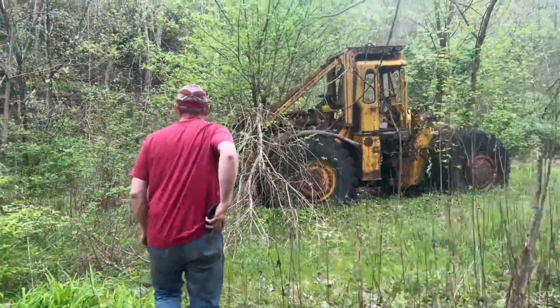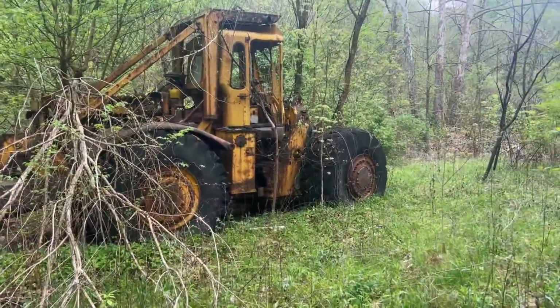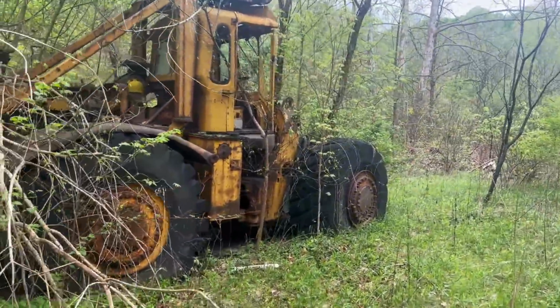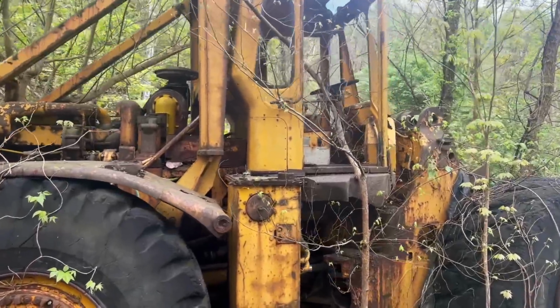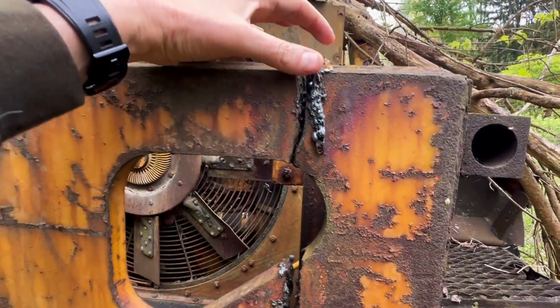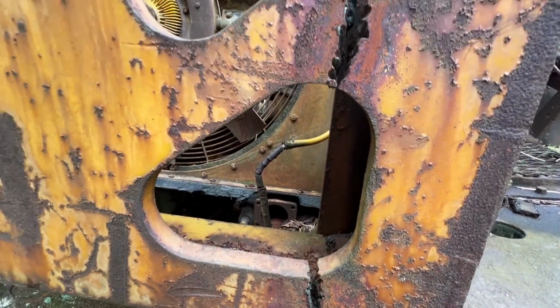Is that a cat? Yeah, I was going to say, as soon as we saw it, I thought it was a cat. But it's missing so much stuff. Look at this beauty. They started cutting it up. Oh, have they? Yeah, they started to just gas through it. Oh, what a shame.